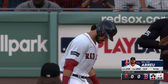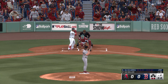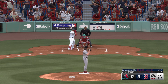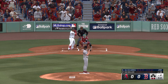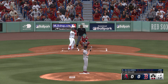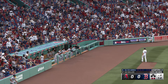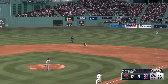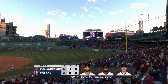Wilyer Abreu up next for the Red Sox. That one's in there, 0-1. This lineup's going to have to find a way to make him work a little harder out there on the mound. I mean, he is just mowing them down. He's settling in. You got to make him uncomfortable. Maybe step out of the box, call timeout, do whatever it takes. And a big swing and a miss. Gets a piece and stays alive. To the right side. Throws to first, and it's a 1-2-3 inning. Nothing doing for Boston. We'll move to the third with no score.